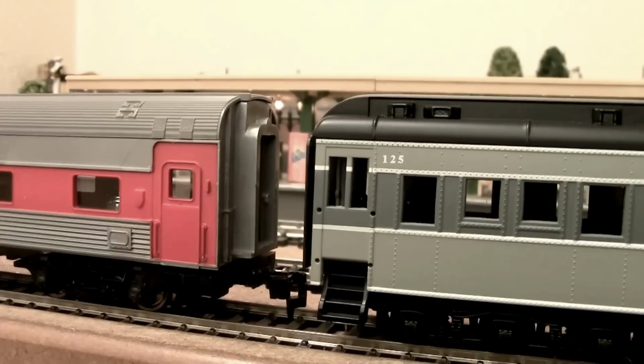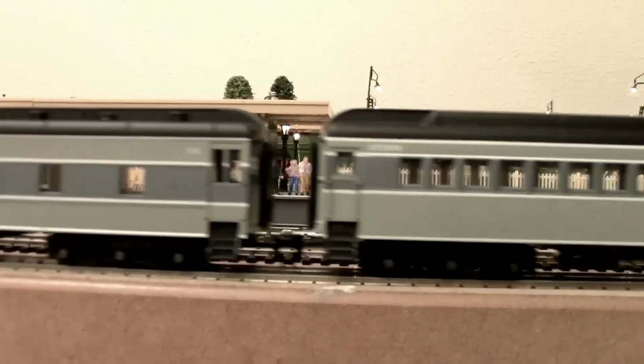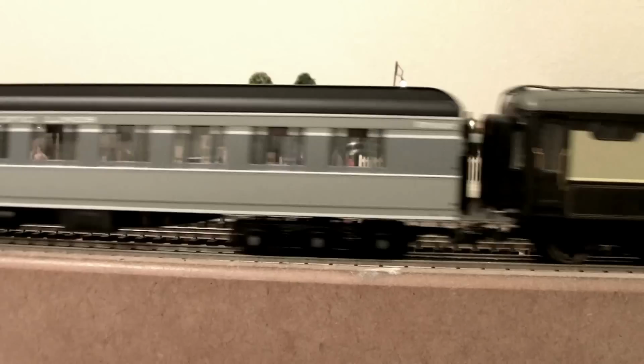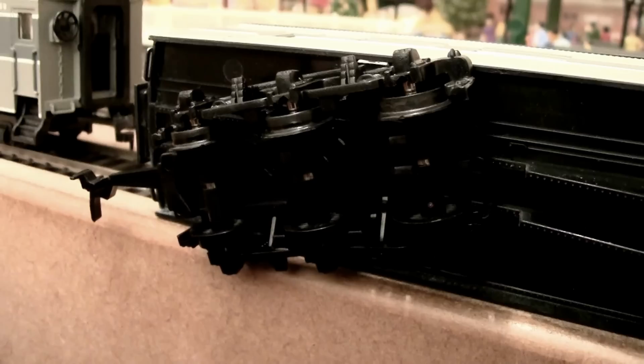So with that, I'll just take her through for you. And we've just got that being the second coach there, so that gives us the third one, and a fourth one, a little bit of a wobble, and a fifth one, and then we're here, and we're now at the observation car. Now this time I had to change things, stay with me. Right, what I did now, you can see there on that end we've got the hook and horn, but I couldn't do anything about this end.